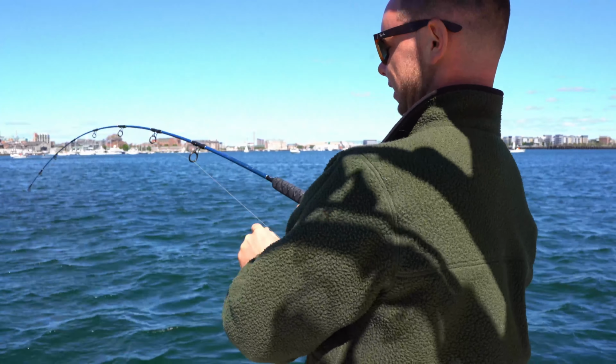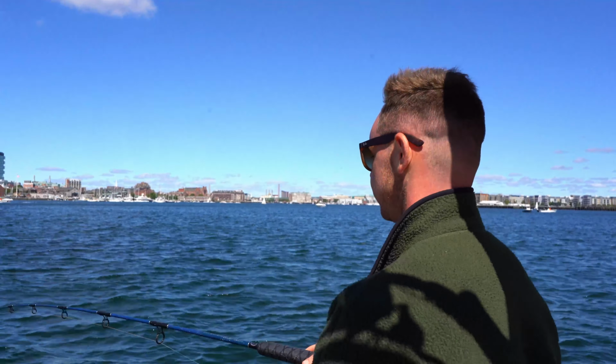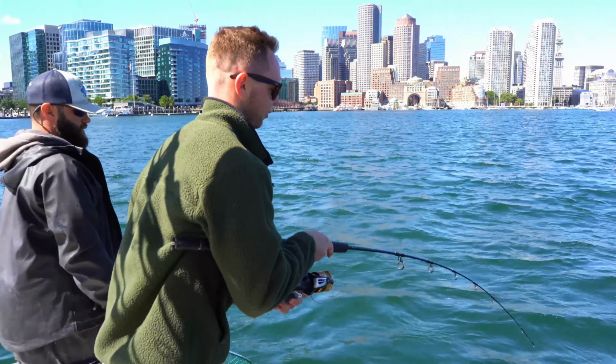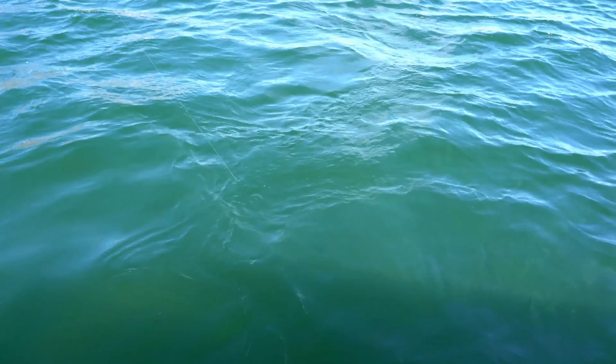How's it feel? There's some shaking for sure. Yeah, strong. It's not a lot of weight, but it's a good bite to it. Here we go. You got color? Oh yeah, that's slotty nice to me, man. Beautiful. Look at that. Nice.